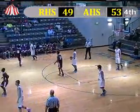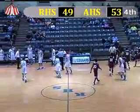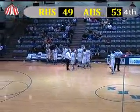All of a sudden, it's a 4 point lead for the Red Devils, and a whistle and a timeout is going to be called by Rector. It's another full timeout. We'll take it too.